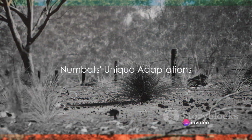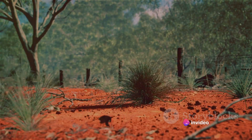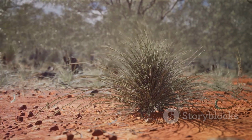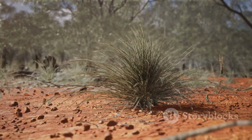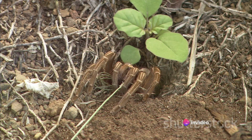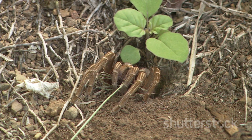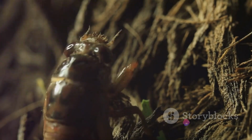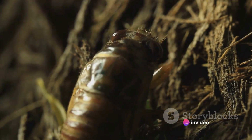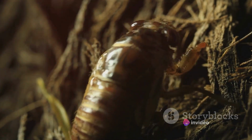What makes the numbat so unique among Australia's diverse wildlife? Well, it's all about their exceptional adaptations that make them true survivors in the Australian bush. Let's start with their most striking feature, the slender, pointed snout. This isn't just for show, folks. It's a remarkable adaptation that enables the numbat to probe and pry into the tiniest crevices in search of its favorite meal: termites. Yes, you heard right. These little marsupials are termite connoisseurs, with their diet consisting almost entirely of these small insects.